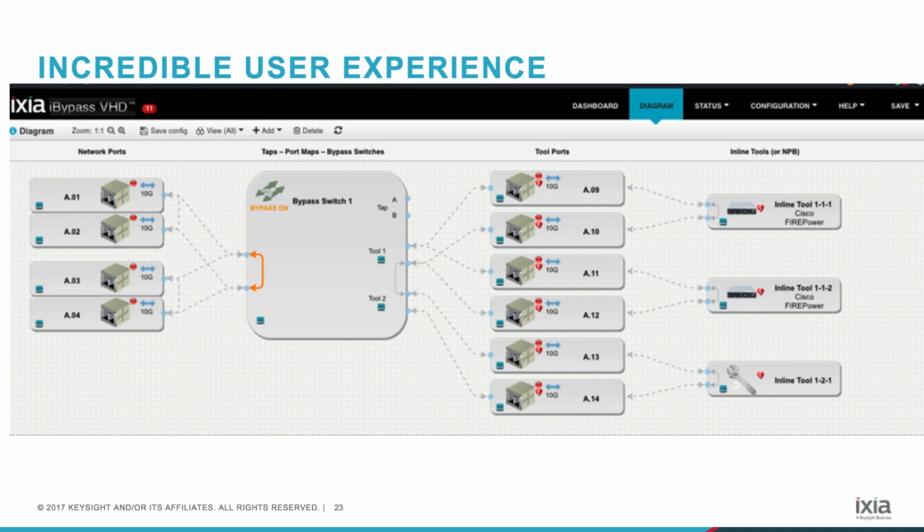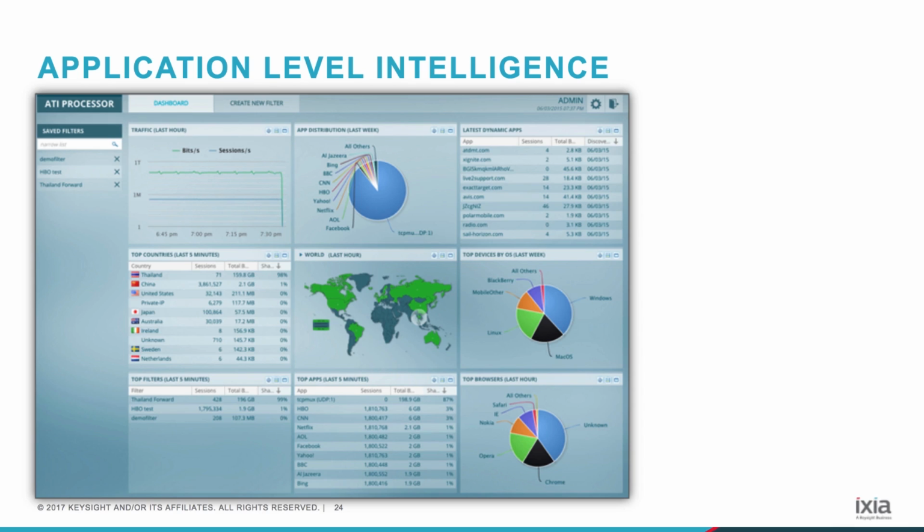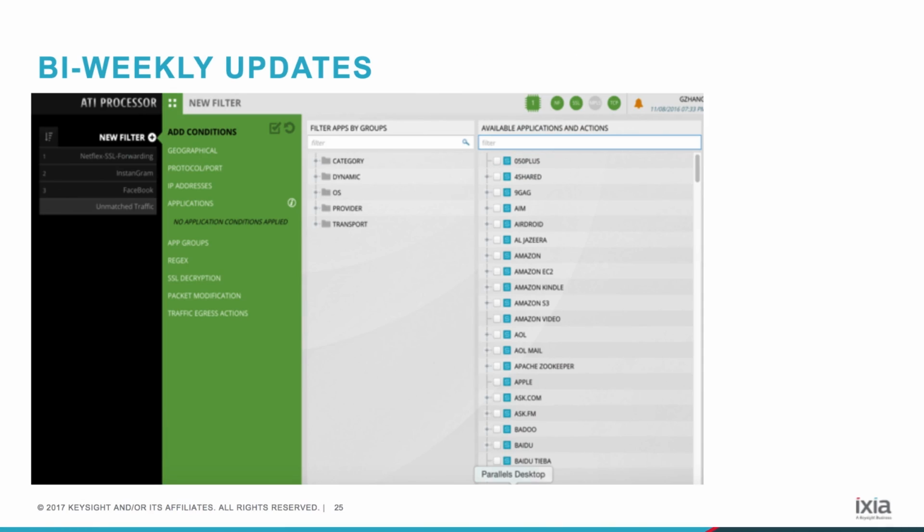Here I have the same user interface, but now it's inline because, as you can see, I have a bypass switch. I'm showing my network and tool ports, and I'm even showing my tool vendors. In this particular case, it's a Cisco Firepower. Again, very powerful, very intuitive user interface. Here is, again, the same platform showing application-level intelligence, showing all the apps that are running in my network. I can see where the data originated. From a long list of applications, I can see all the applications that are available. We have a subscription plan.